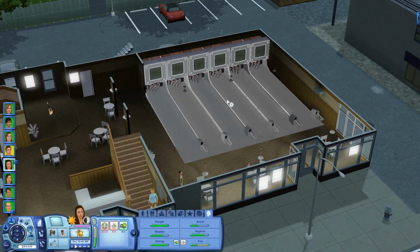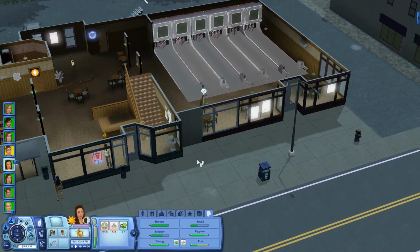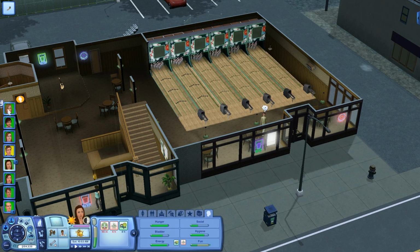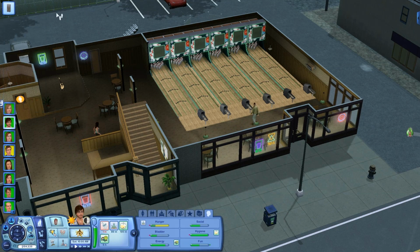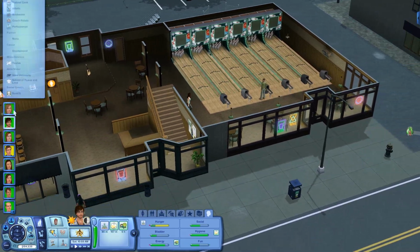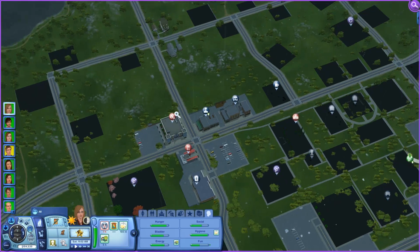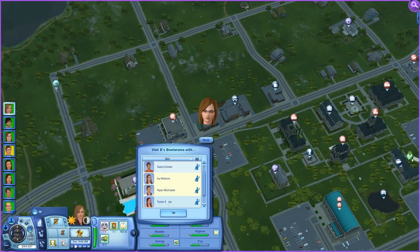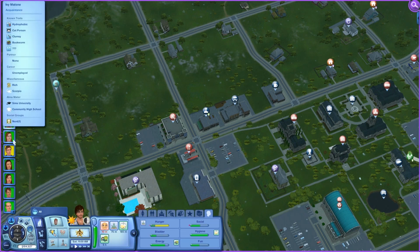There's only six lanes? What kind of bowling alley is this? What is she? I thought. Is she the only one who came out here? Ugh, why did nobody else come out with her? Sheesh. Look at weather. Come on, people. Okay, yeah, I don't know why they didn't meet up before.